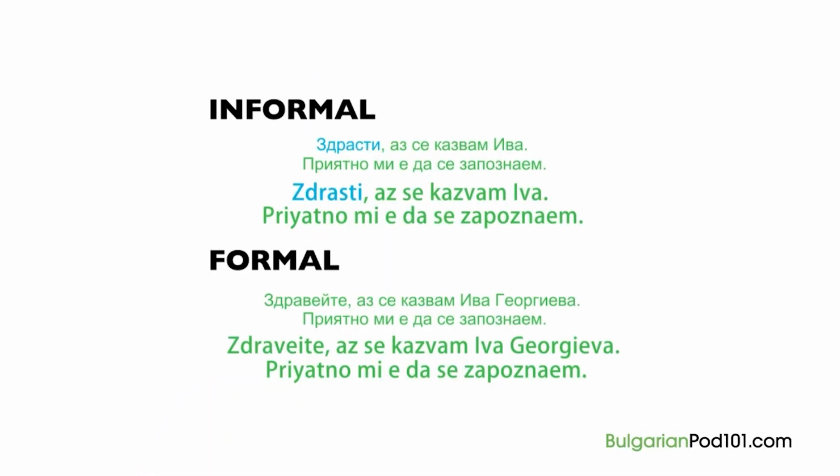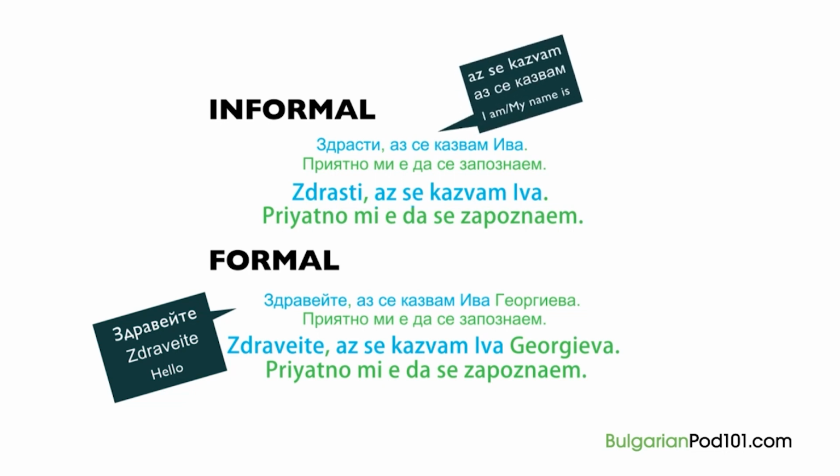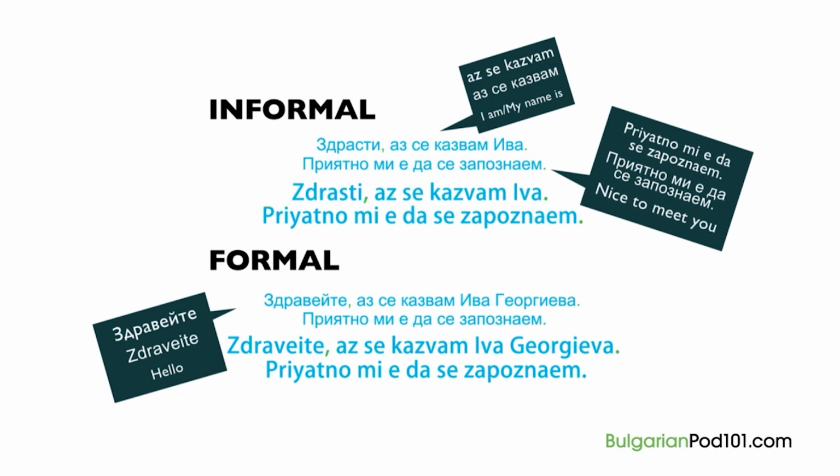Здрасти has been substituted with the formal greeting Здравейте, formal Bulgarian for hello. Аз се казвам Ива has not been changed. Аз се казвам stands in both cases for I am or my name is. However, during a formal self-introduction, we also say our last name. So I said Eva Georgieva. Here, you would say your full name. Finally, the ending remains the same. Приятно ми е да се запознаем. It is a universal Bulgarian greeting, meaning nice to meet you.